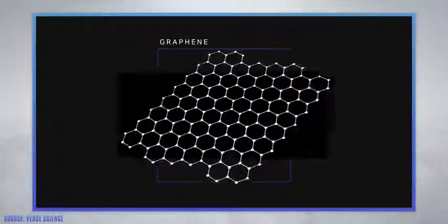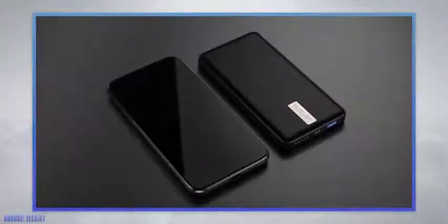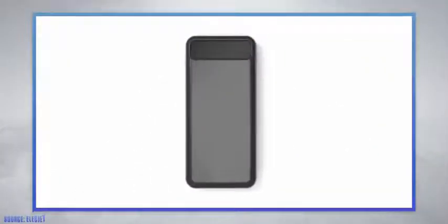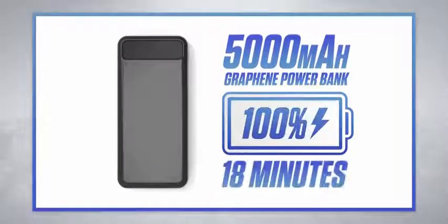My personal prediction is that at least some smartphones, either this year or next year, will start shipping with ultra-speed gallium nitride chargers in the box. The other side of that coin is a material called graphene, which we've just started seeing in portable power banks. Graphene can be charged at a much higher power without damage, so this 5000 mAh graphene power bank can go from 0 to 100% in just 18 minutes. As this tech finds its way into smartphones, you could expect a similar jump.